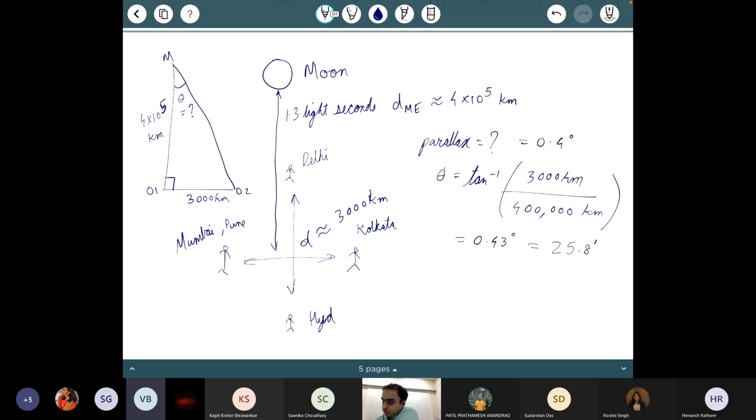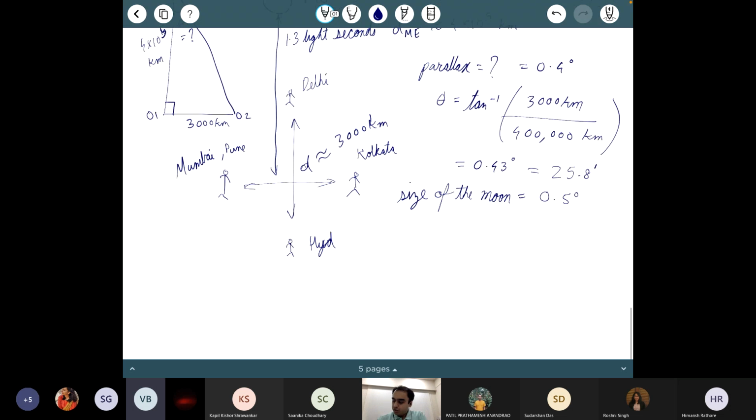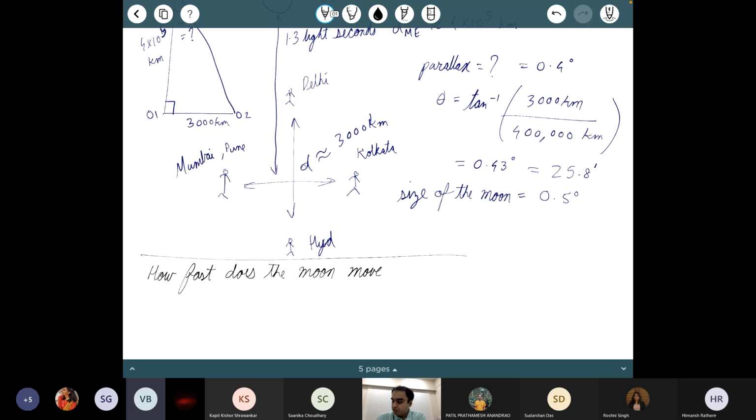Does anyone know what the angular size of the moon itself is? Half a degree. 0.5 degree. So what it means is that if two observers looked at the moon at the same time, they would see the moon separated by almost as much as the full size of the moon itself. This is actually a good chance to use our current geographic distribution to measure the distance to the moon. But before we get to that, there is one more part we have to worry about, which is how fast does the moon move? Any idea? This has to do with angular speed.